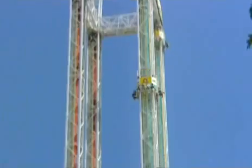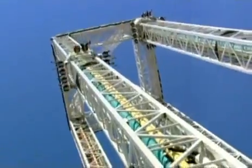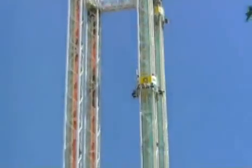Riders are blasted downwards at a force greater than gravity. A negative G rush of blood to the head is guaranteed with this ride. That's one of the most unbelievable rides I've ever ridden in my life. I flew up out of my seat.